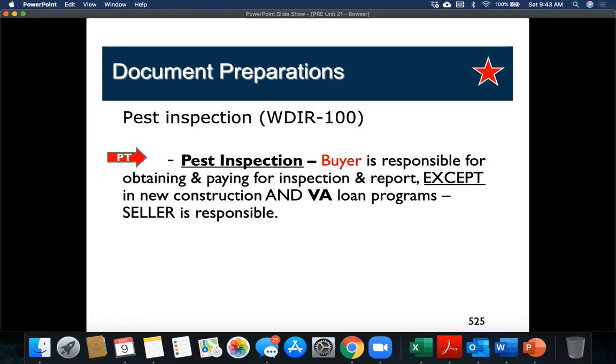So most of the time, a buyer is going to be responsible for paying for the pest inspection. The time when they're not is when it's a VA loan or if it's new construction, and then the seller is going to pay for that.